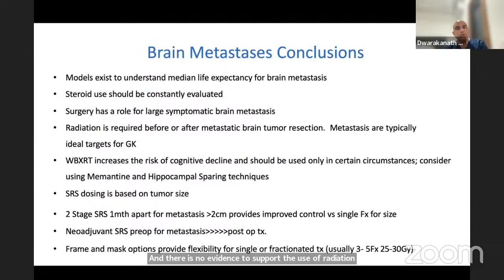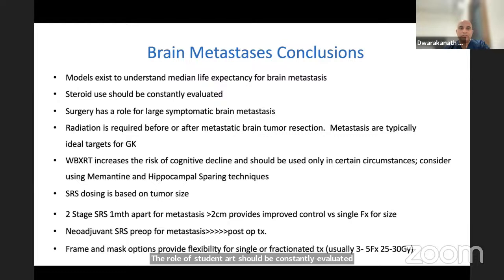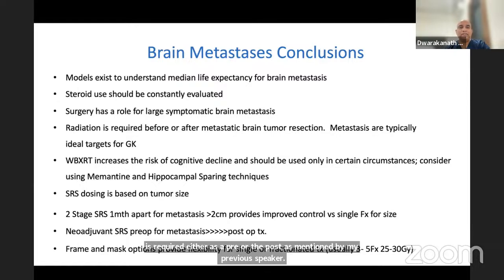So I would like to conclude by saying that models do exist to understand median life expectancy for metastasis. It's not a bleak future. The role of steroids should be constantly evaluated, and the faster you taper off steroids, the better it is for the patients. Surgery has a role in large symptomatic brain metastasis. Radiation is required either as a pre or post, as mentioned by my previous speaker. Metastasis is a typically ideal target for gamma knife.